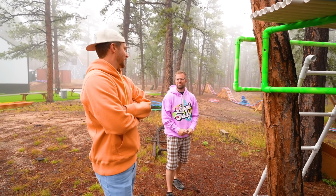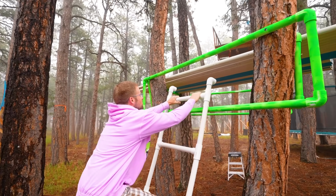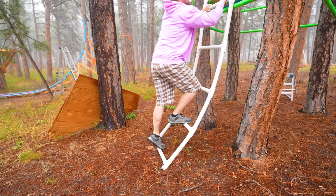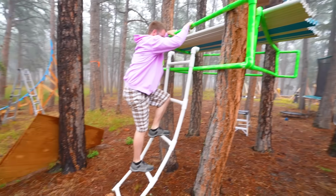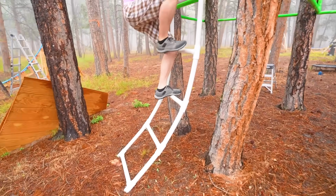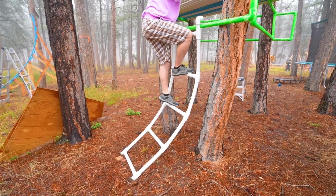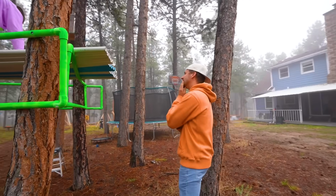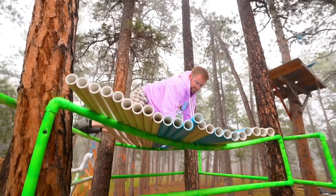170 pounds? I don't think we're going over that. Hopefully, Blake, you don't fall. You might want to make the ladder way more straight. Like, put it straight up. It worked. Oh, no. Blake? Blake! I have a bad feeling about this. Don't hurt yourself. It's kind of fun here.